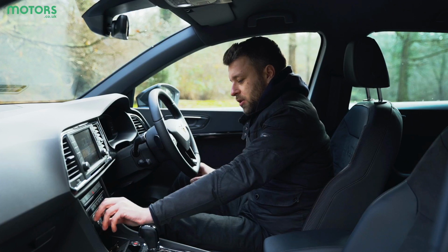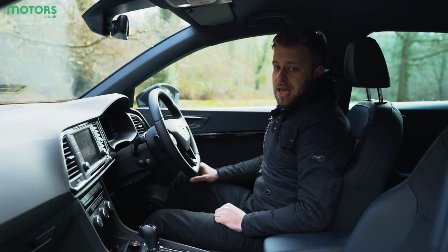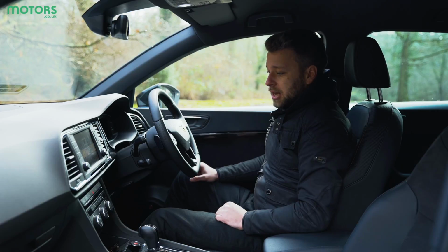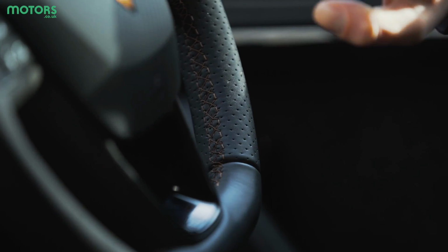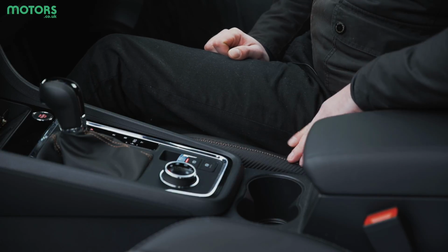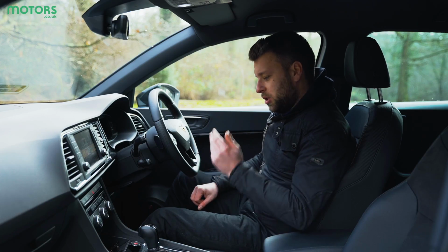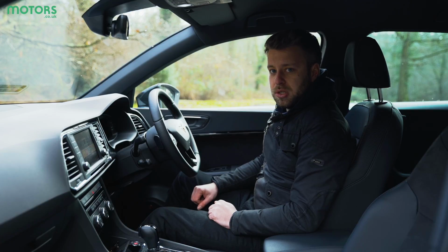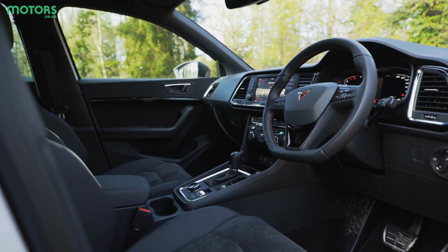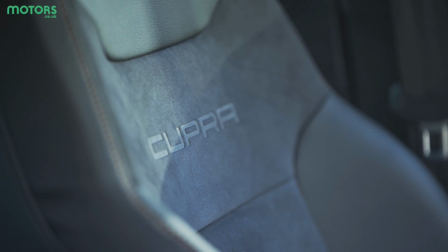Yes, you've got lots of nice finishes and you've got a main infotainment system which is easy to operate and easy to use overall, but it just lacks a little bit of flair. Yes, you do get some contrast stitching on the steering wheel and some slightly dubious carbon fibre effect trim on the seats, but it's all just a little bit underwhelming for a performance-orientated car. That said, it is very well put together and feels befitting of a car with a 40 grand price tag.